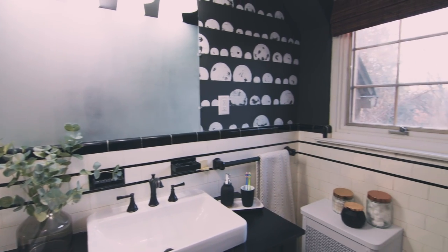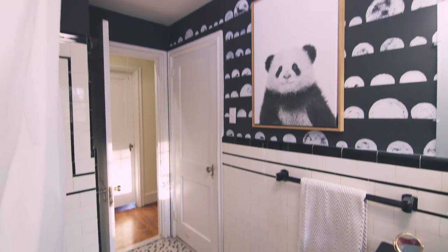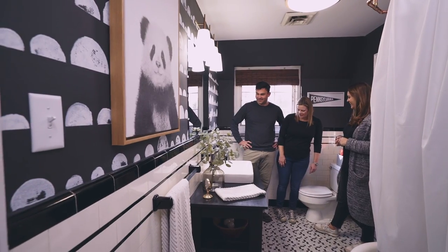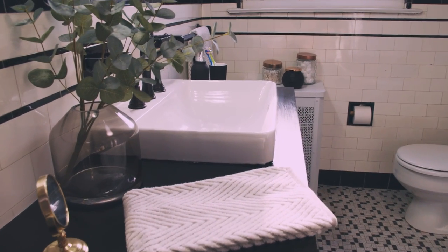Guys, bathroom in a weekend is possible, and on the count of three, you guys can check out the finished product. Ready? One, two, three. Open up. Oh wow! Holy cow. Oh, this is beautiful. Look at this. Looks great. I love the black.